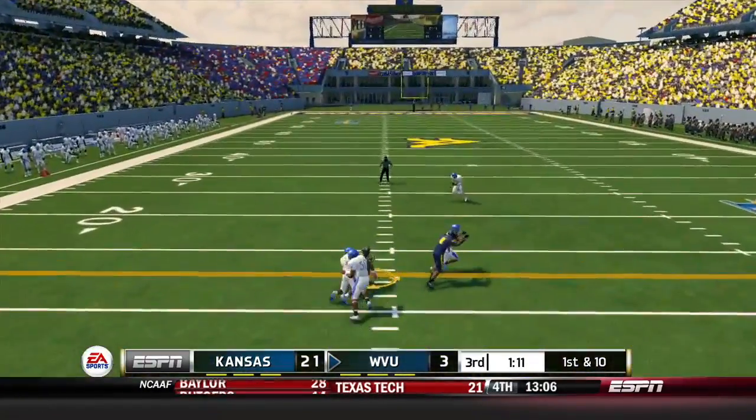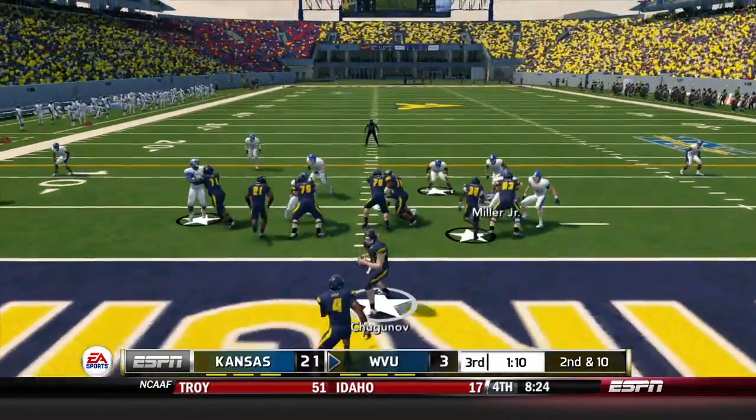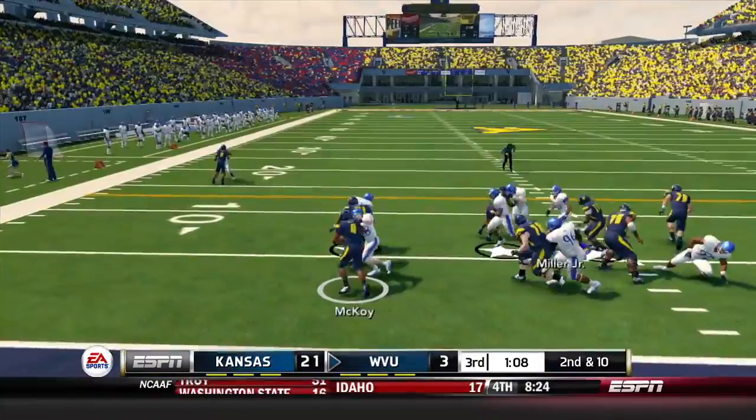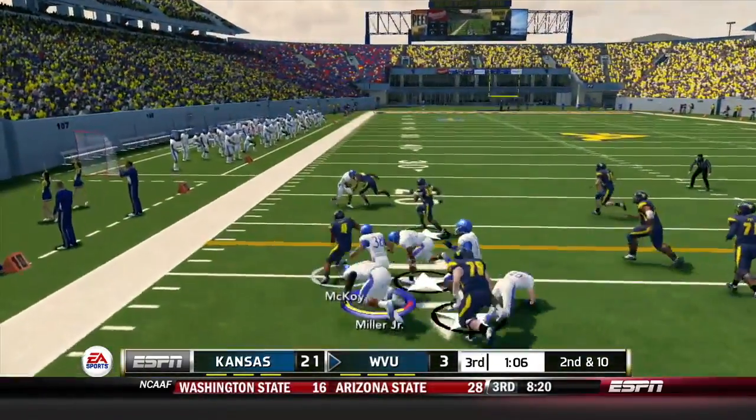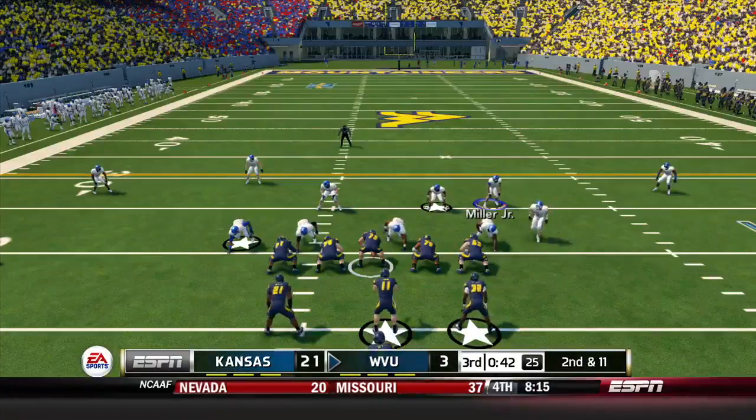It's 1st and 10. Chugunov over the middle. That one is dropped by Smothers. 2nd and 10. Bring the blitz once again. They're going to hand this one off to McCoy. McCoy on the left side stiff arms a man and gets out of their own goal line, and gets to about their own 20-yard line after an 18-yard rush.